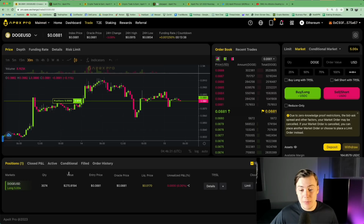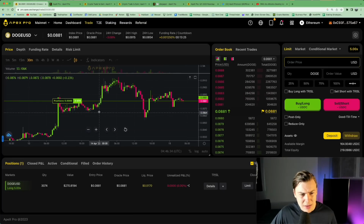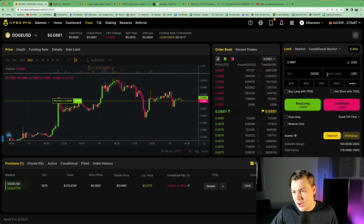Now we can see I have my Doge long open, but if I wanted to set a limit order, which is probably what I would do most of the time, because aping into a market order is a little bit risky, then what I could do is say, okay, look, Doge is at 0.0881. I think there's going to be a pullback to the 0.0867 level, so I put in 0.0867. Then I want to put in $100 order value worth of Doge, which will be 1,153 Doge. That's basically just over half of my total portfolio.